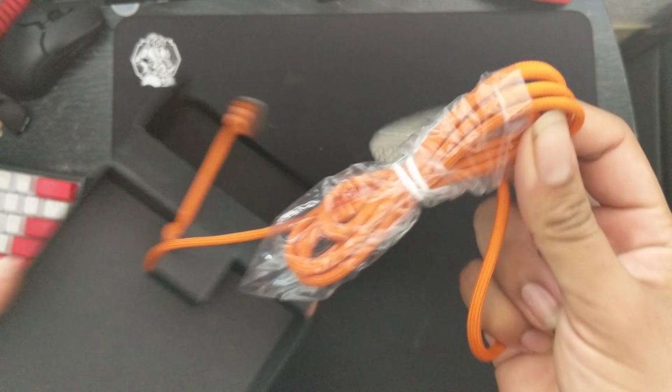Now the packaging is standard. There's really nothing nice about it here. Nothing that really makes it feel like it's $120. There's no foam padding. It just comes like any other mouse.